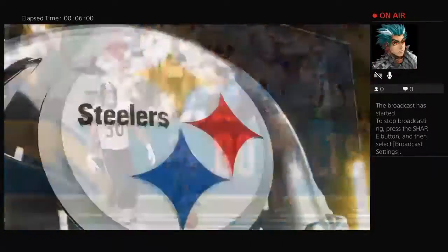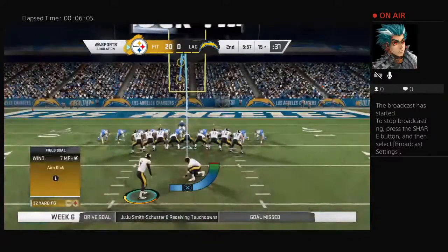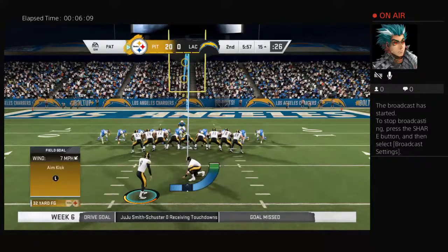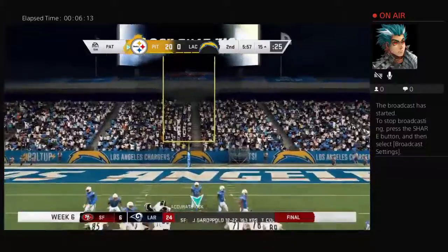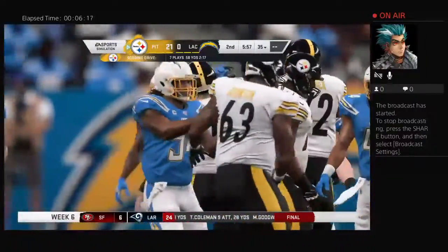The touchdown was scored by the runner, but the offensive line, they feel like it's theirs. They blocked that one up perfectly. Allowed him easy access to the end zone. Extra point put through by Boswell. And it's now 21-0.